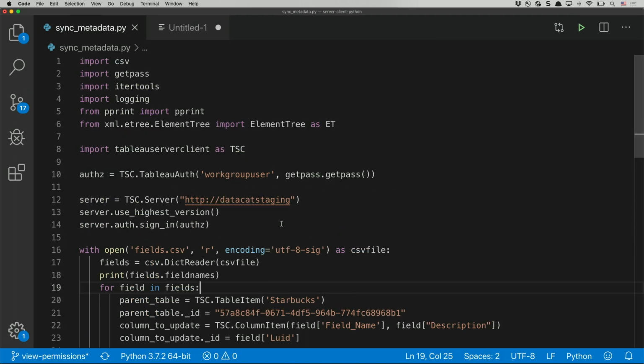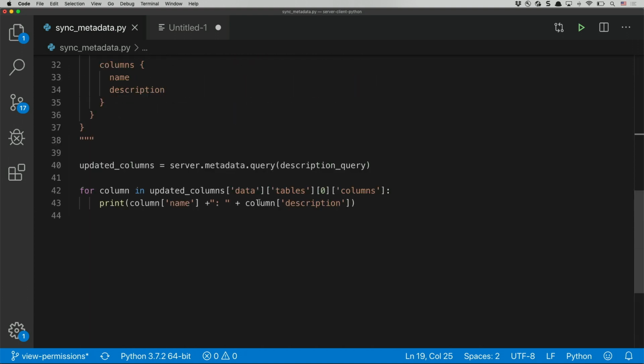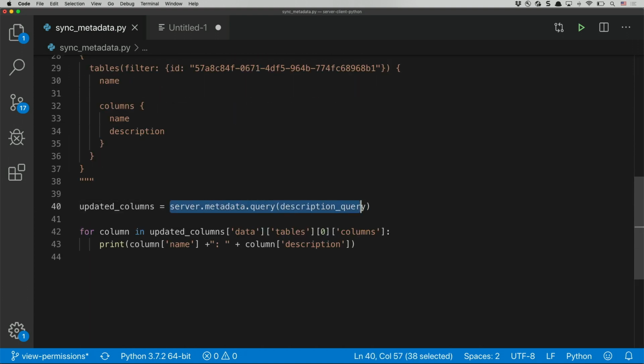If you're familiar with Tableau Server Client, it's a library that wraps the Tableau REST APIs. I added support for sending metadata queries. You can see right here, you can just send these. It uses the API endpoint. This happens to be Python, and then you get the JSON object back and can do whatever you want with it.